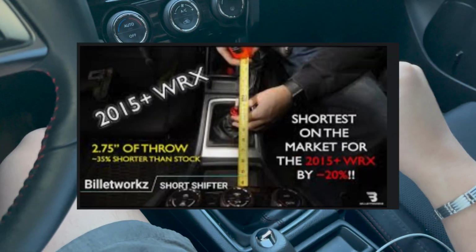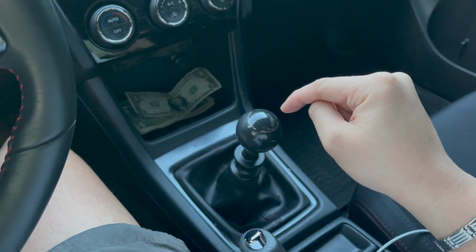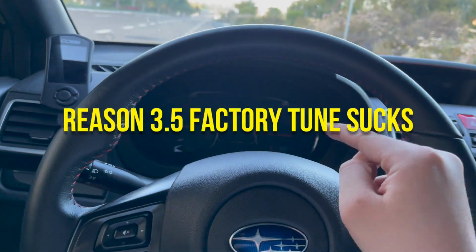I know that they have the Billets Works short shifter, and I'm probably gonna be looking to do that very soon. I just know that the process for installing these is a pain in the butt. I'm also gonna add something about the factory tune on this vehicle.